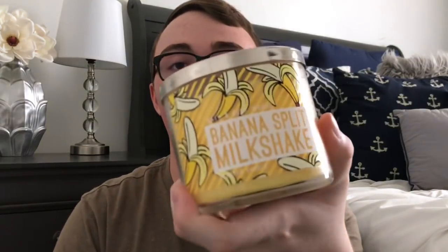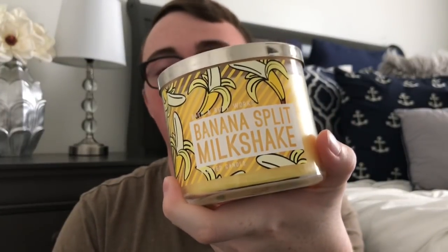Really good scent right here. I'm surprised we haven't had more banana scents in the past. Oh, and another thing this really reminds me of is Coconut Colada, if you all remember that one. It was kind of like a banana coconut kind of beachy scent, so pretty similar to that. So that was Banana Split Milkshake.